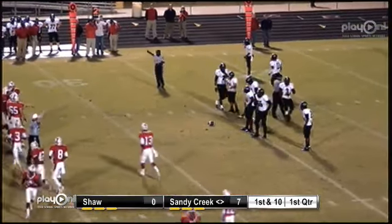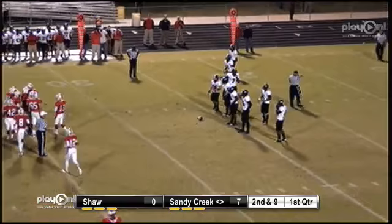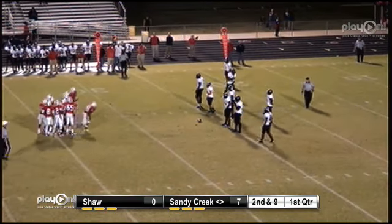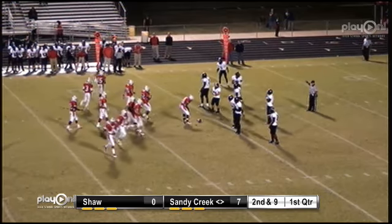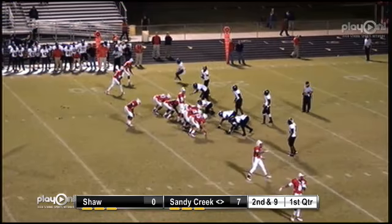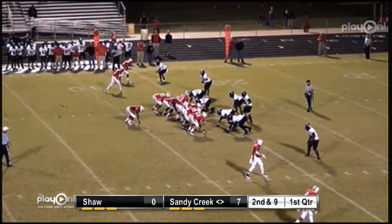Damari Kitt going to check back in for Sandy Creek. A few more guys coming off to the sideline, changing the personnel up a little bit. Big offensive line for Sandy Creek: Allen Knott, Ryan Warrior, Jamon Rowe at center, Isaac Saxon, and Brandon Hobbs at tackle, from left to right.